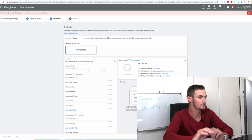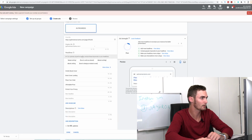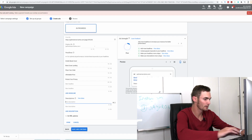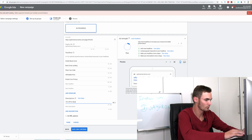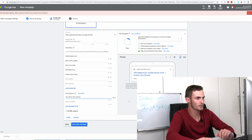It's going to save. This is where you create your ad. So the display URL is done for the ebook cover. For the headlines, I just put your Kindle ebook cover, book cover landing page, place your order, affordable price, protect your privacy. For the descriptions, we can go 70% off for new authors, and we can leave that as is. For anything else, we can just click continue.